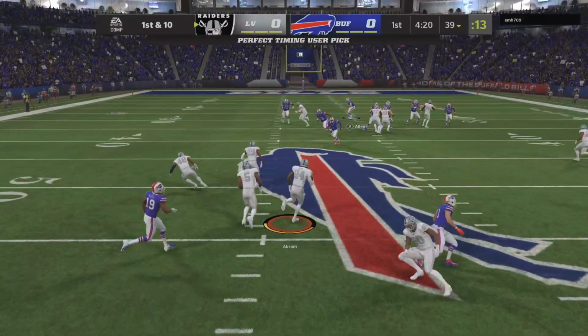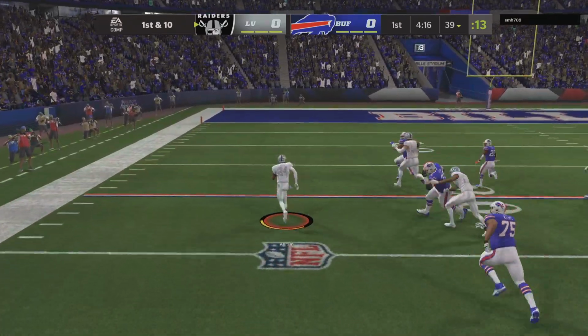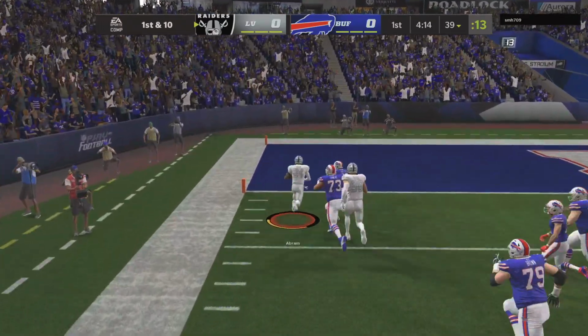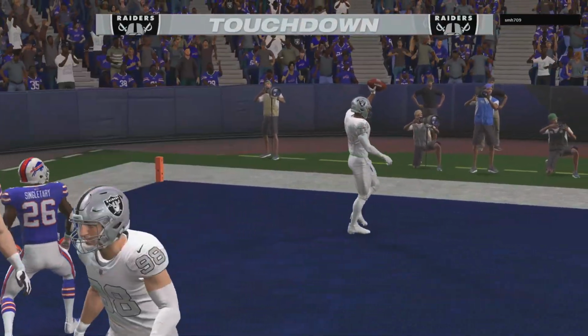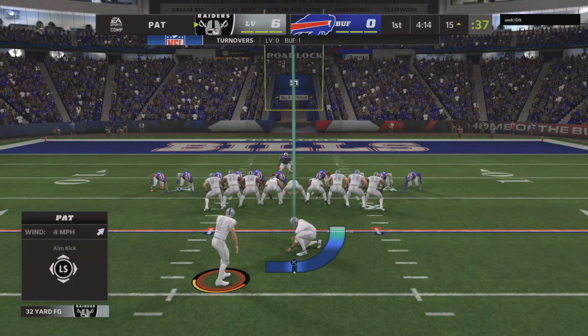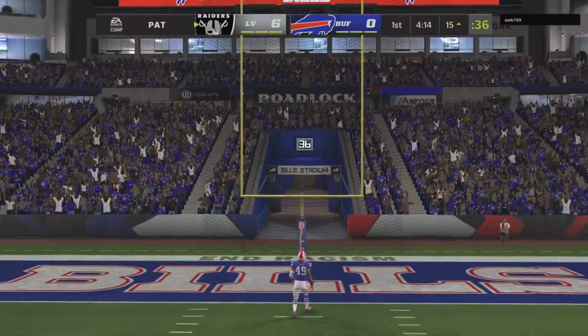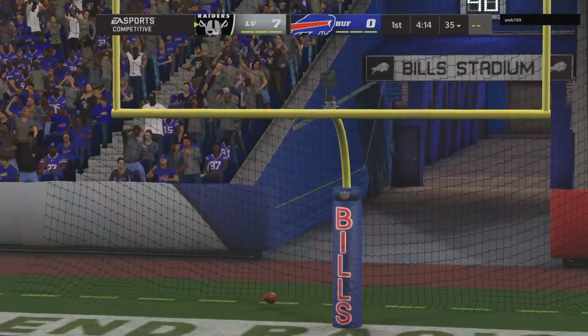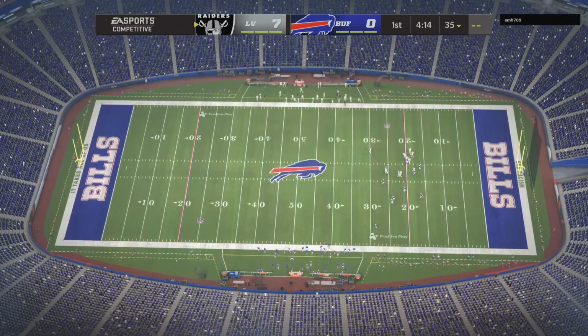That's into a sea of bodies, and it's intercepted. Jonathan Abram picks it. And he takes this one back into the end zone, and the Raider defense delivers a score. Now for the extra point, Daniel Carlson. And that makes it 7-zip Vegas. Makes the score Raiders 7, Bills nothing.